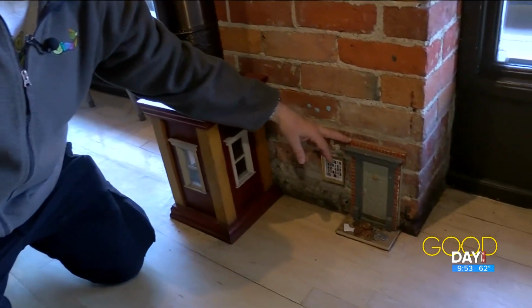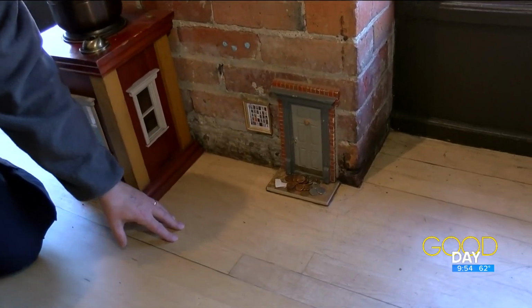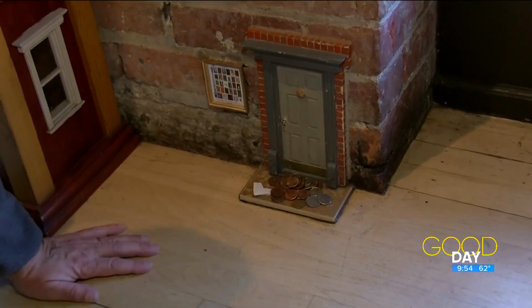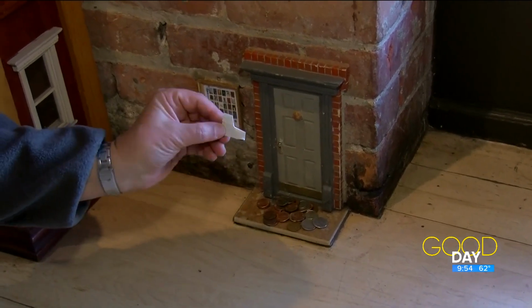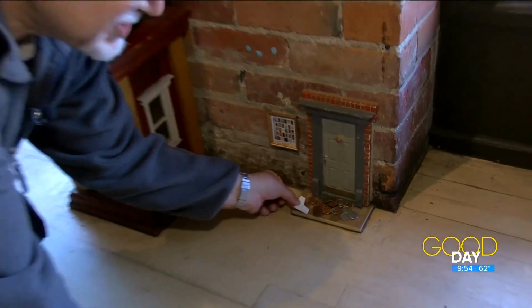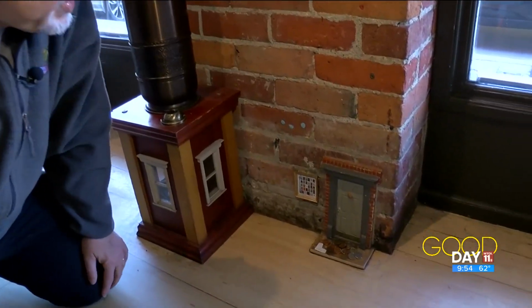Yes, I believe they're real. And if you look closely, this door actually has some features that mimic the outside of the building, including these plinths that are carved to match the exterior. Here are some of the coins that are left as gifts, and a little folded piece of origami, which may or may not have a note inside. I haven't looked. A miniature version of the poster of the fairy doors.